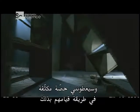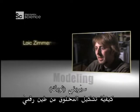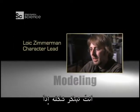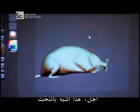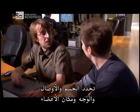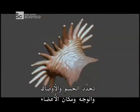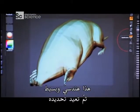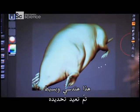And they're going to give me a crash course in how they did it. The first step in making a mole monster is called modeling. Loic is going to show me how to shape the critter out of digital clay. So you're actually creating the shape of it, really? Yeah, it's like sculpture, actually. So you just define the body and the limbs and the face and then where things are gonna be, very roughly first. It's kind of geometrical and simple, and then you redefine it.